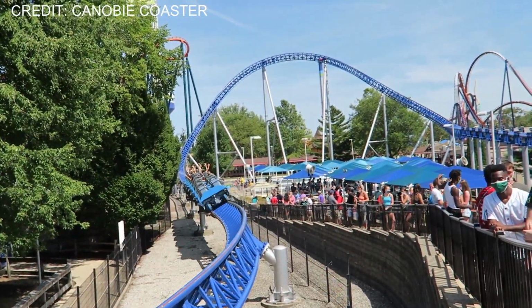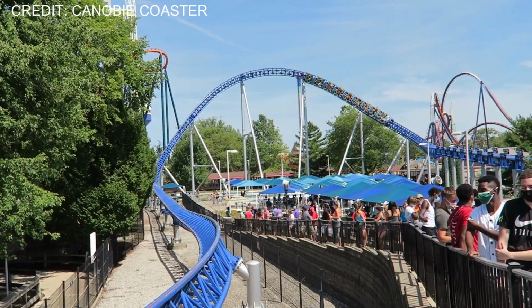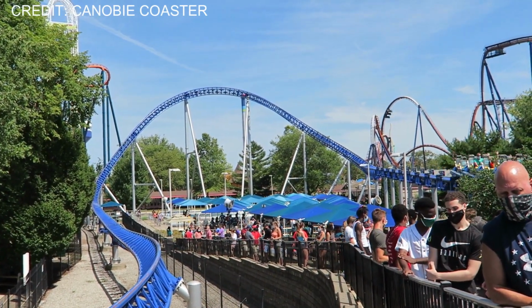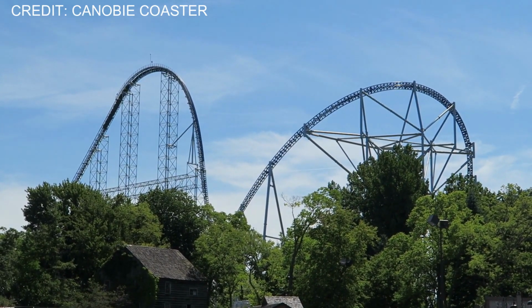Back in the 2000s, this ride was considered the best steel coaster in the world, and won that award 10 times. However, I think newer, more modern coasters have outdone this attraction, putting it in last place on this list.